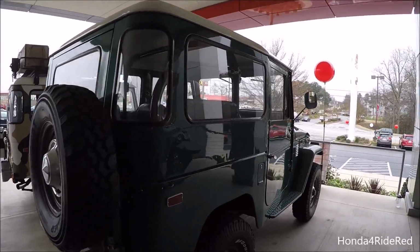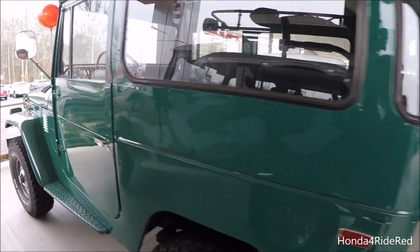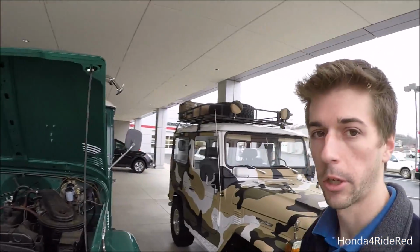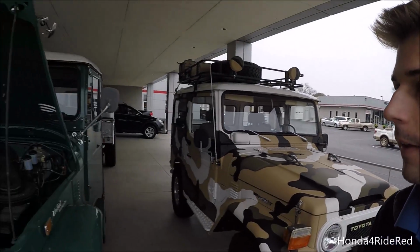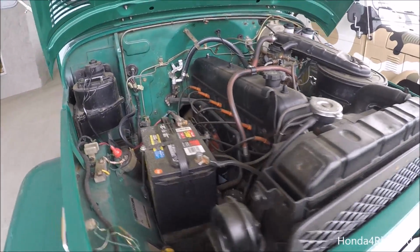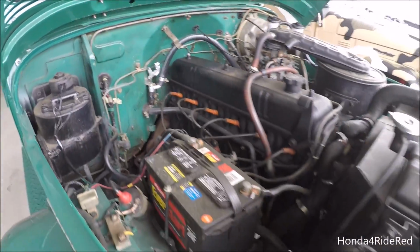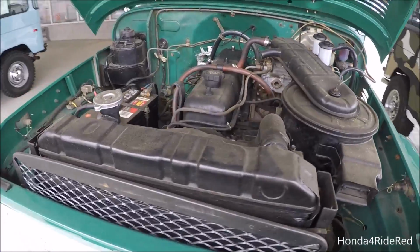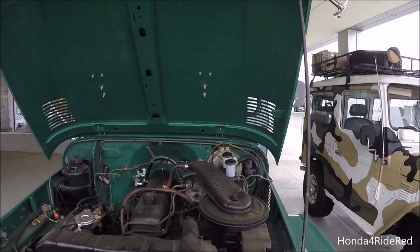So let's check out this green one now, and I'll actually show you guys the engine bay on this one before we go inside. To pop the hood on these, I'll show you on the Camo one here, you just have to push down on these levers on the side, and then you can open it up. All the engines in all these vehicles are stock. They're not fully restored. Obviously buyers don't want the engines to be messed with or changed. So this is the original engine from 1965, and that's in all three, which is very cool to see.